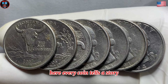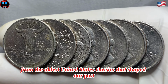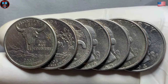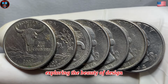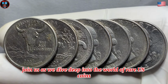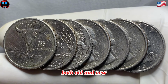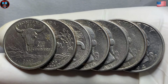Here, every coin tells a story, from the oldest United States classics that shaped our past to the newest rare discoveries that amaze collectors today. If you love the thrill of uncovering hidden value, exploring the beauty of design, and learning the secrets behind coins worth fortunes, then you're in the right place. Join us as we dive deep into the world of rare US coins, both old and new, and reveal the fascinating details that make them priceless.